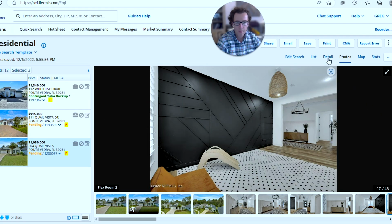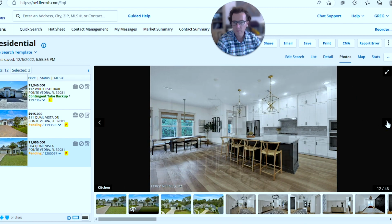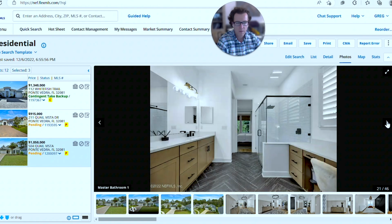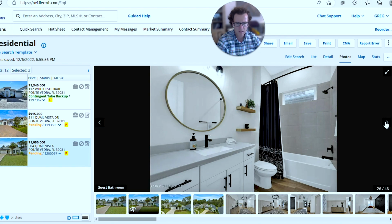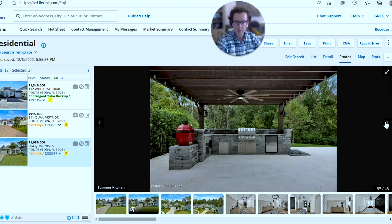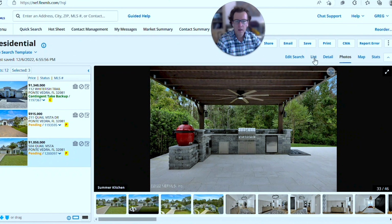This home looks like it was also built in 2020, 2,818 square feet. So beautiful home. Went under contract very quickly. Let's see what the big selling factors of this. Obviously, it's a cul-de-sac lot. It's got all the modern finishes that you'd want. And then, of course, you can tell it has a really gorgeous outdoor living space with the outdoor kitchen and the pergola. So, again, another reason why that probably went so quickly.